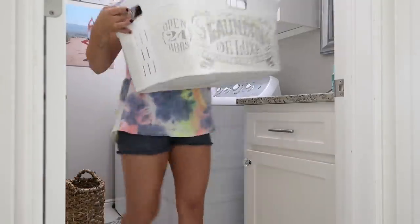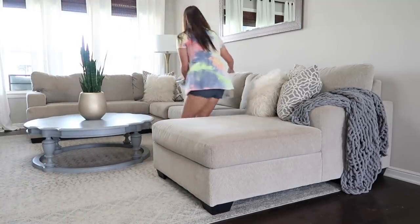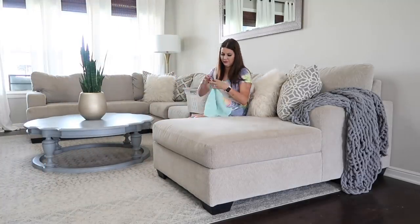Okay, I had finished a load of my cleaning cloths the night before, but I didn't fold them. I just completely forgot about it, so I'll do it right now since I saw them.